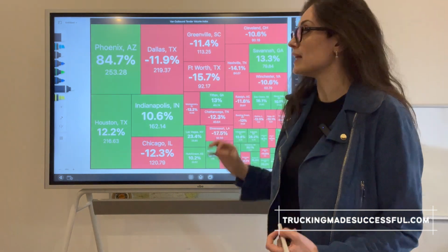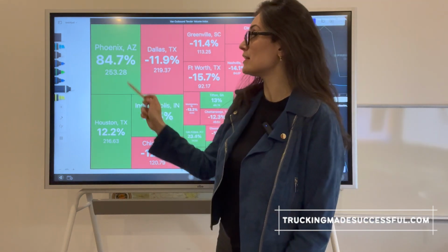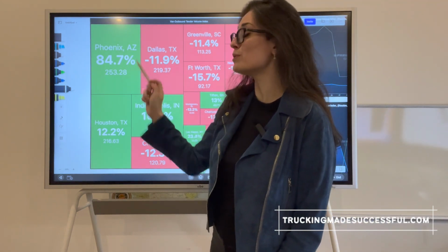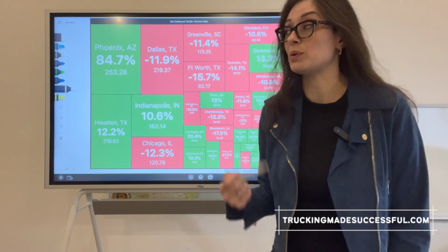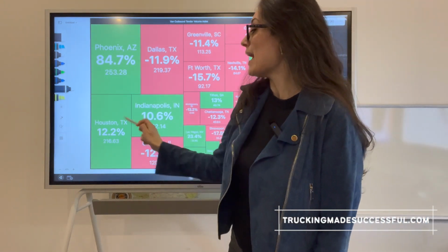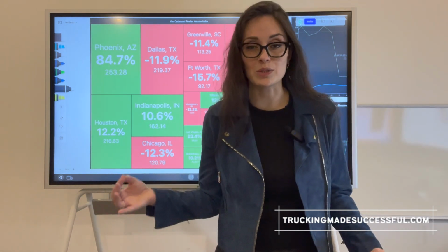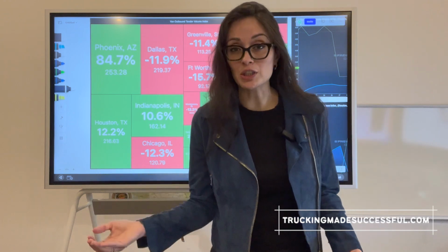So for vans, in terms of volume, the best places for volume is Phoenix, Arizona, which increased by almost 85% from last week, which is insane. Then we have Dallas, Texas, and Houston, Texas. But again, volume doesn't tell us anything about rates. We need to know what the tender rejection rate looks like.